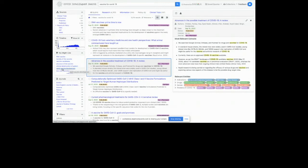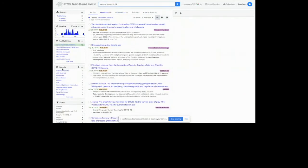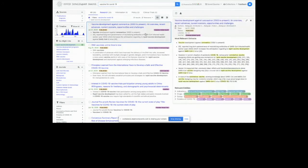And sure, let's take a look at rapid vaccine development. We're talking about trying to accelerate the time to market for these things. So we can search on that, and now that has been added to my search term, and I'm down to much fewer documents than I had before. From here, maybe I can still look at an individual document. I can see that information.